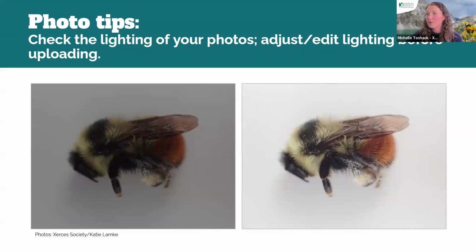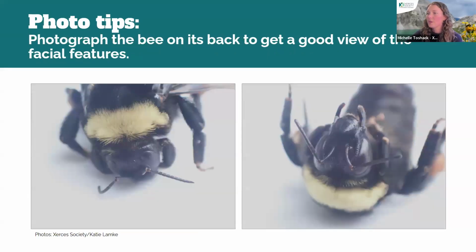Check the lighting of your photos. Make sure that you know how to adjust and edit the lighting before you upload to Bumblebee Watch.